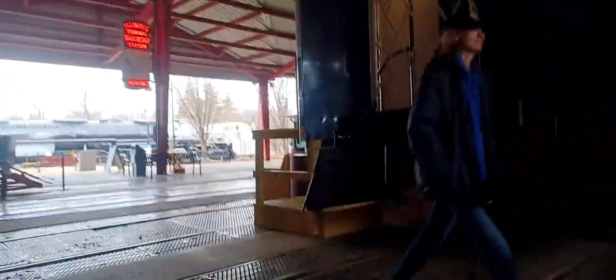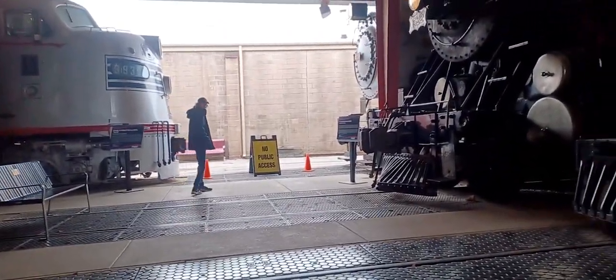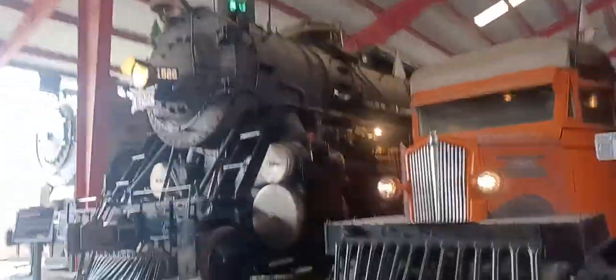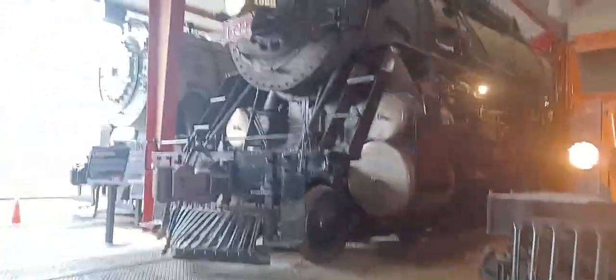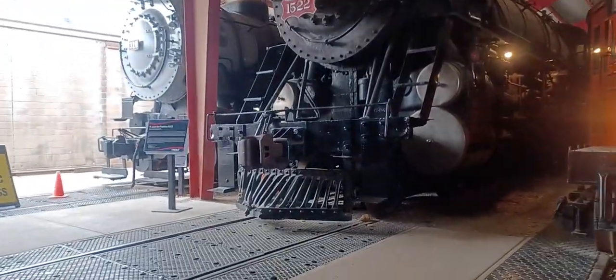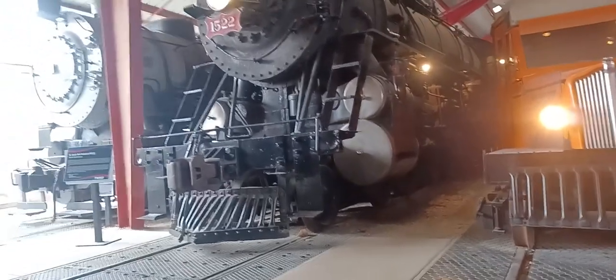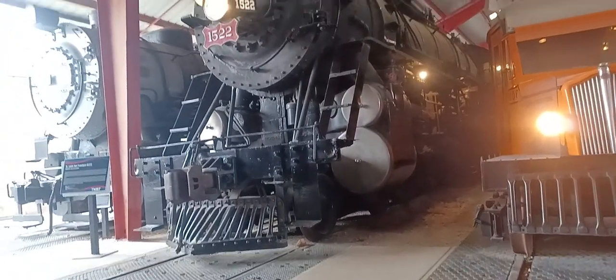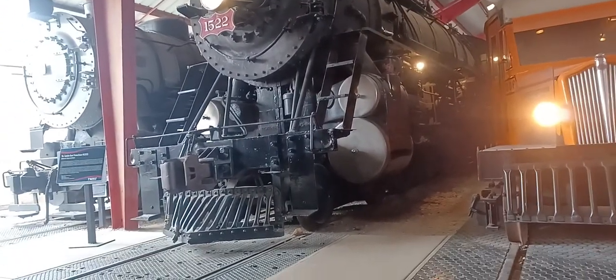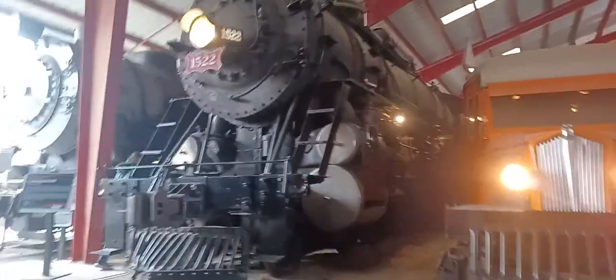If you go out here to the right, can you ring the bell of 1522? Can you ring the bell of 1522? Unfortunately, no. I can't let you guys up inside it. I mean, you could get inside of it if you want. Oh, you are metering it. You know, I think that can be arranged. Thank you. I'll give you a few good rings. Okay.